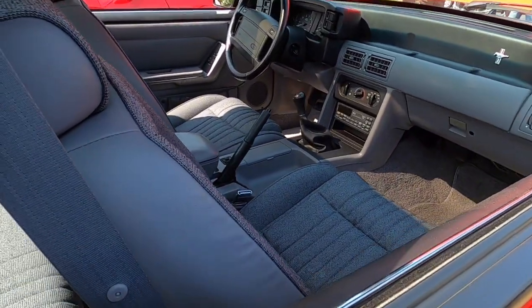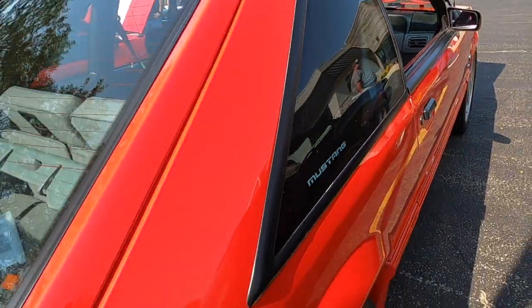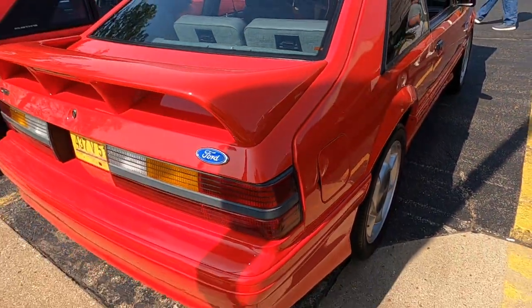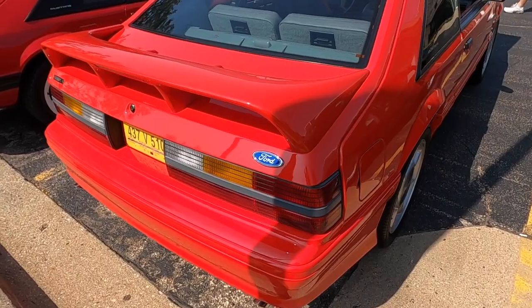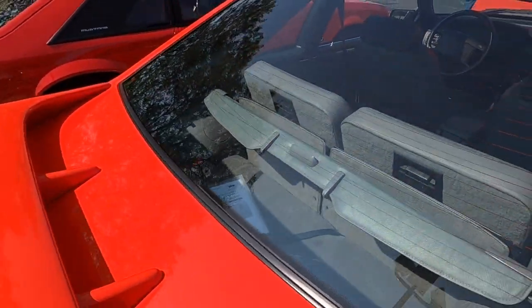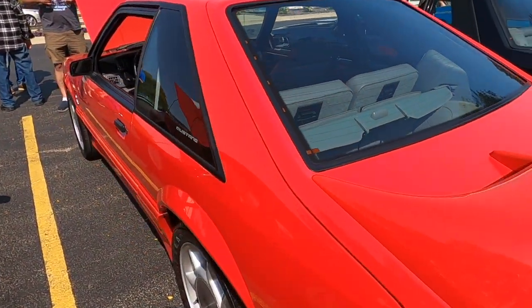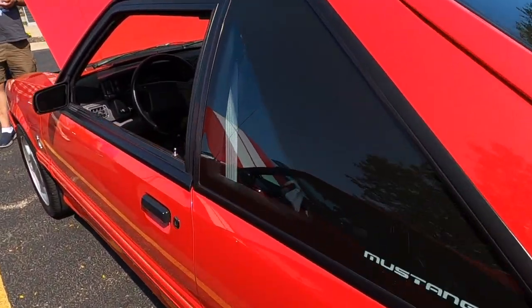Here is an incredibly clean 93 Cobra, guys. Wow. See if we can take a peek inside right here. Wow.